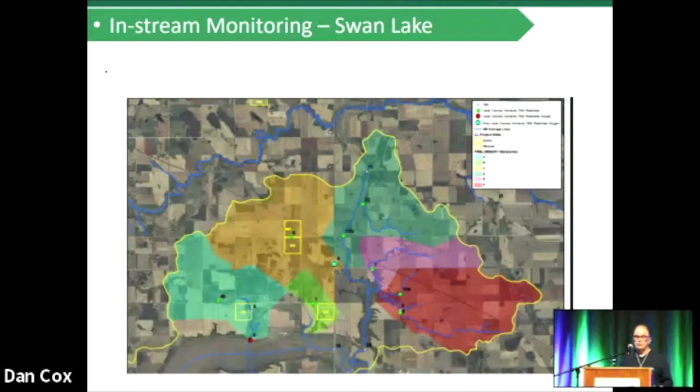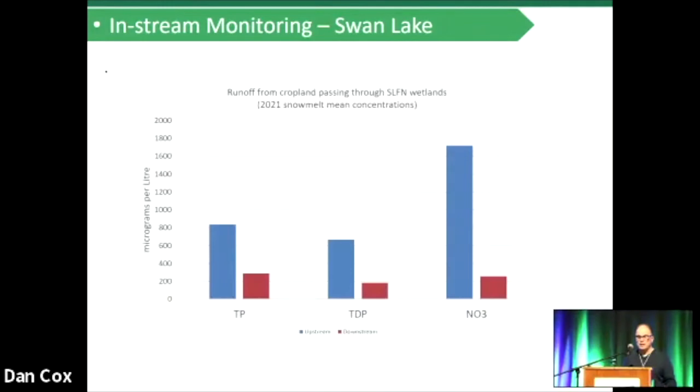I just want to move into another component of some of the Living Labs work related to Swan Lake, and we're doing this on a number of watersheds, and Henry's more of the main lead on it. In the Swan Lake watershed, we have 12 monitoring sites where we're monitoring in-stream flow and nutrients throughout the year. And you can see there's 4 or 5 sub-watersheds within the Swan Lake Basin where we do have monitoring sites located.